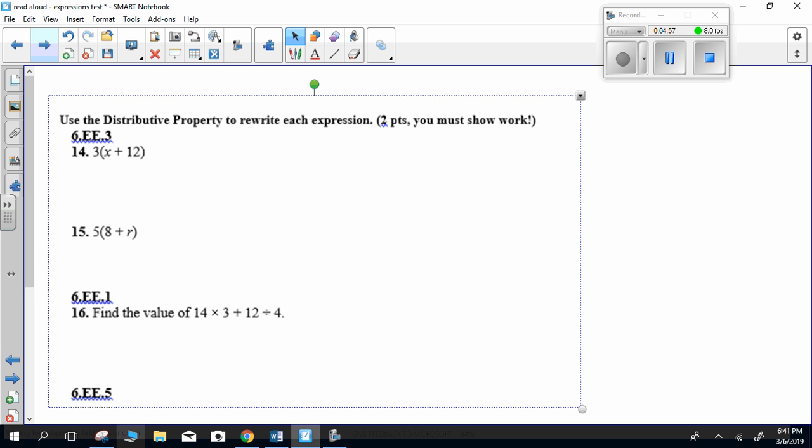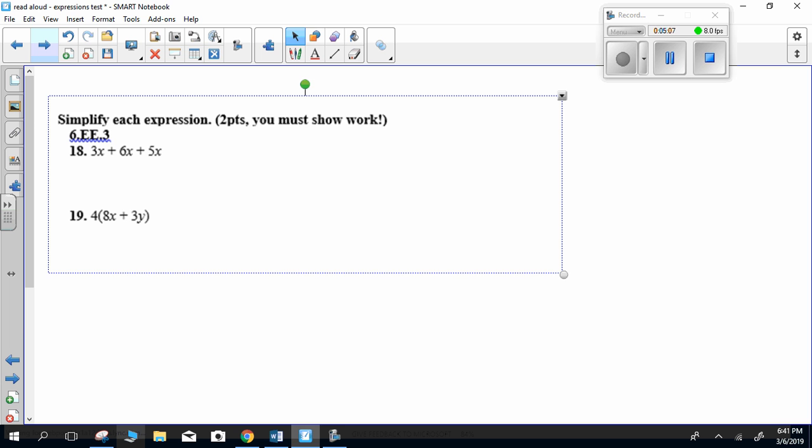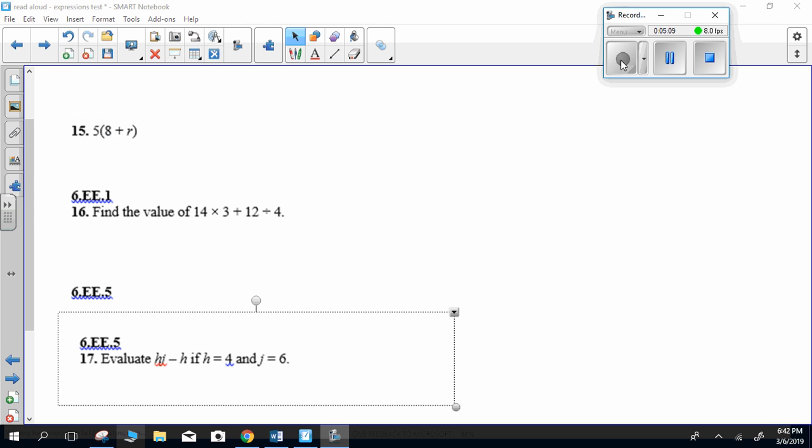For these questions, you are simply going to go through and work them out. Make sure you are showing your work. Pause. Number 16, find the value of 14 times 3 plus 12 divided by 4. Pause. 17, evaluate hj minus h if h equals 4 and j equals 6. Pause.